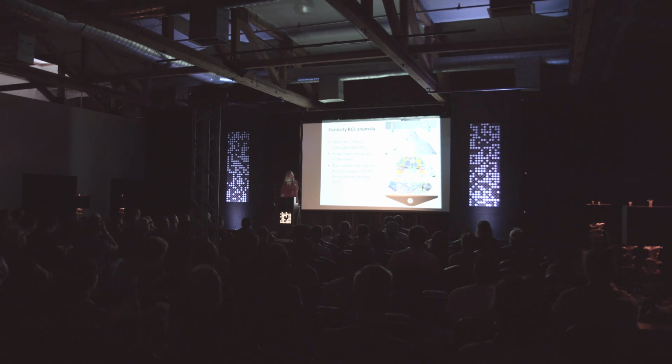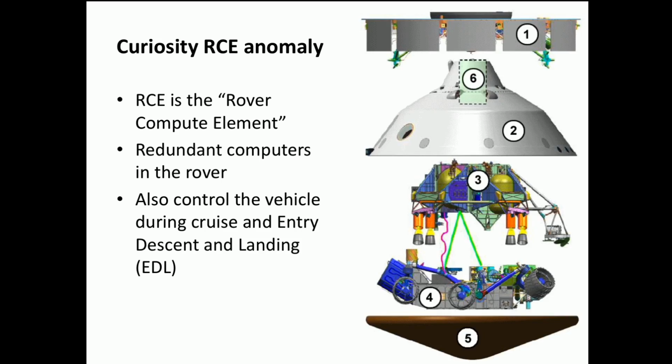So the final war story I wanted to tell you was about flying Curiosity to Mars. This is a relatively unknown aspect of the whole Curiosity story, so don't tell anyone, it's a secret. But the RCE is the rover compute element. It's the flight computer. It controls the rover. It sits down in the rover. But it's also used to control the descent stage during entry, descent, and landing, and control the whole spacecraft as we're flying it to Mars. It is redundant. There's 2 of them on there.